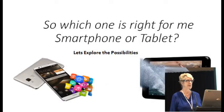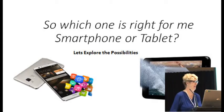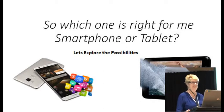Let's ask the obvious question. How many people in this room have got a smartphone? Probably better to ask who hasn't got a smartphone. I was going to say, well, what do you need to do? Okay, what about a tablet? Okay, what about both? If I get stuck, I've got lots of people here that can help. Okay, right. All right.